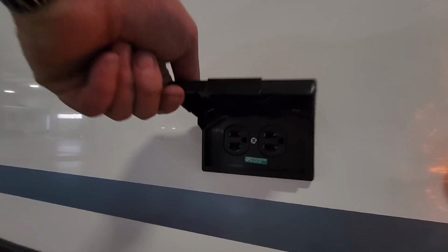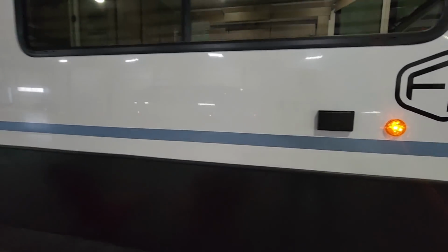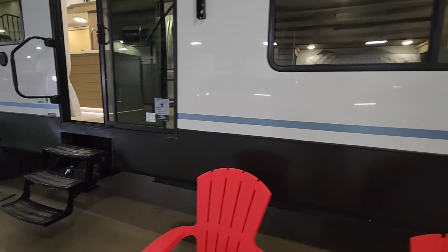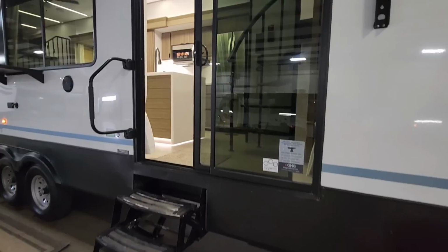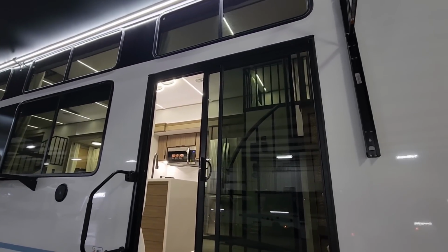You have some power out here. This is great if you might have, let's say, a golf cart or something that you're going to park around, or maybe you're running power tools or battery chargers. Maybe you're building the deck that goes next to it and you need to be able to keep all of your tools charged and maintained.